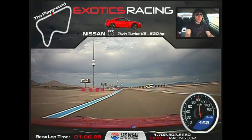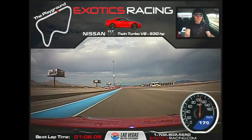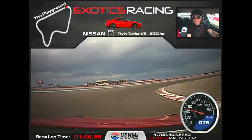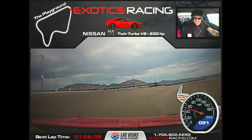Upshift. Good. Brake hard. Downshift. And start your turn in. Good. Get down there. Brakes, transfer to throttle. You got it. Back on throttle. Keep going.